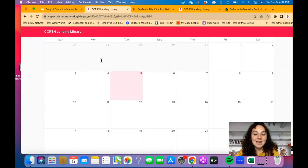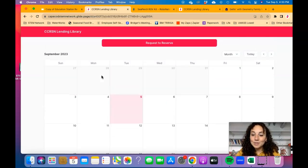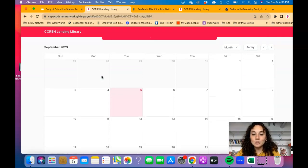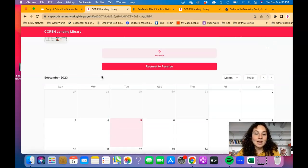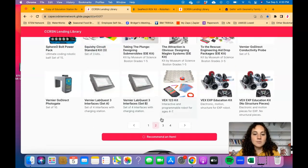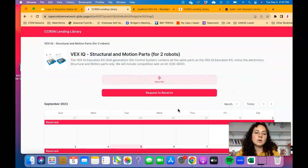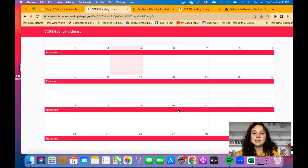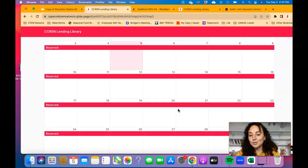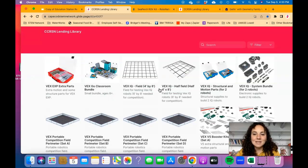So you'll also see this calendar, and if the item is reserved by somebody else, it will show up on this calendar, and then you know that you won't be able to check that item out while it is reserved. So let me find an example here. For example, this IQ parts I know have been checked out. So if you click on these IQ parts, you can see that they are reserved, they've been checked out, so you'll want to find another item to check out instead.